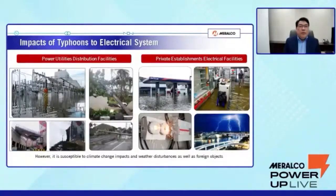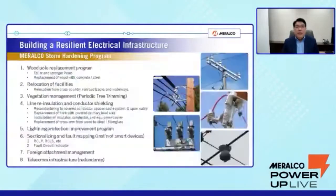But as mentioned by Director Lim, the Philippines is located in the Pacific Ring of Fire and the Pacific Typhoon Belt. So our facilities, and not only Meralco's but the entire supply chain, are susceptible to climate change impacts and weather disturbances, likewise foreign objects. If Meralco is affected and vulnerable to these impacts, private establishments' electrical facilities experience the same.